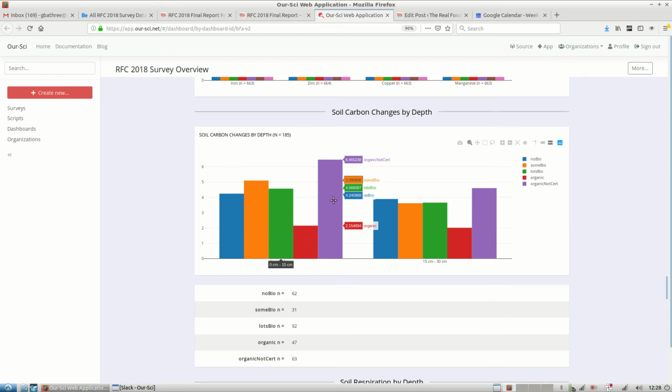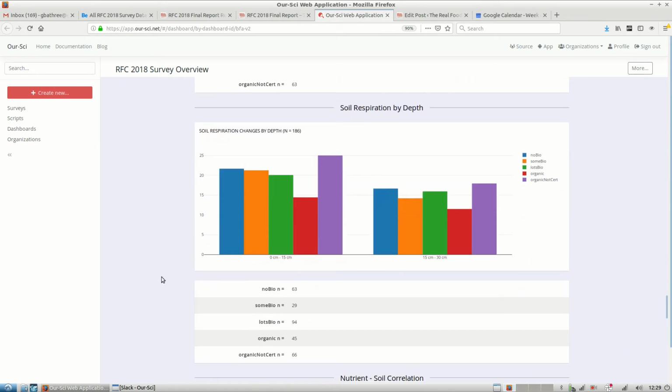That's probably due to mineral soils versus smaller scale farmers who are amending heavily with compost or potentially potting mixes and things like that. Don't really know, but there is a pretty big difference there. Not sure how meaningful that is.